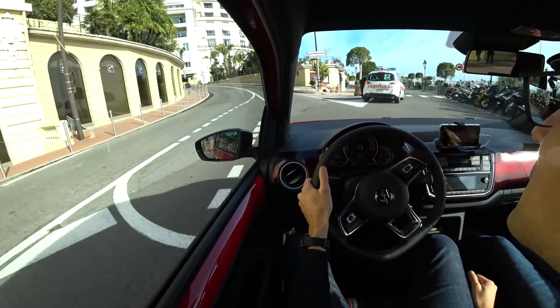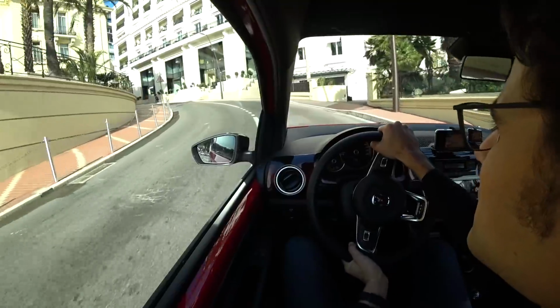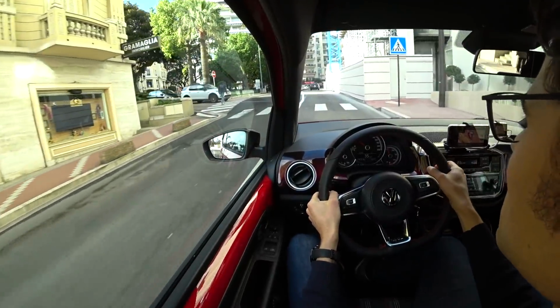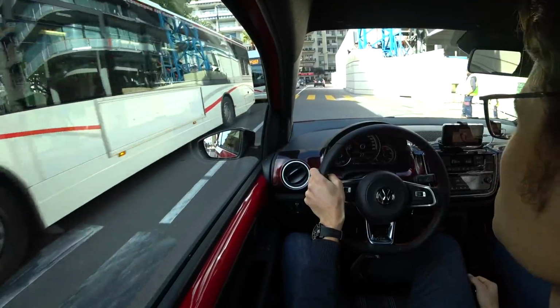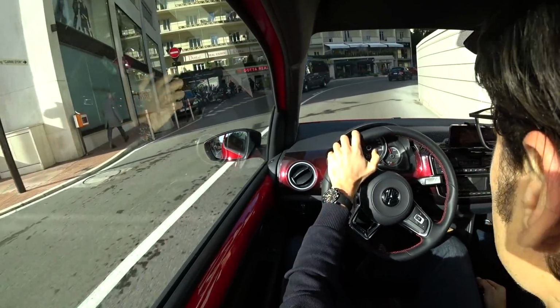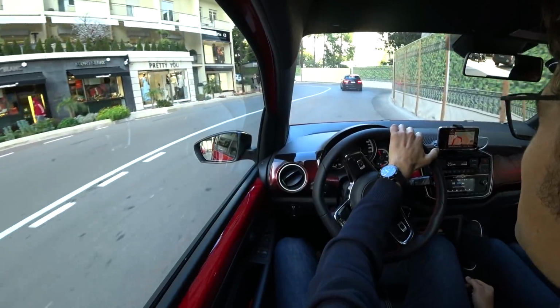Now slide left, heading to the casino. Of course, you can have a lot of fun already with the Up GTI here. So every corner basically in the city is also a lot of fun. Those spots there when you're on the balconies, everyone wants to be up there for sure during the races.